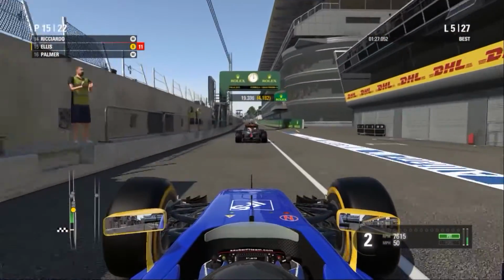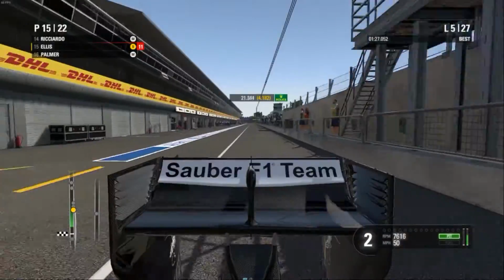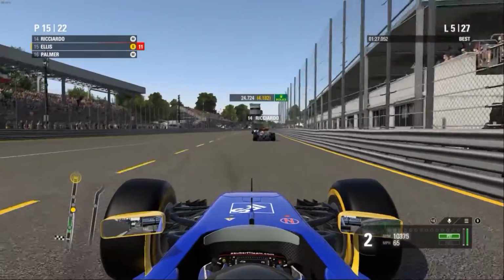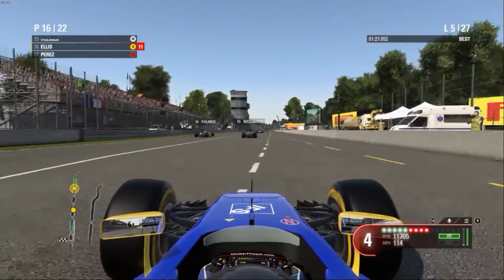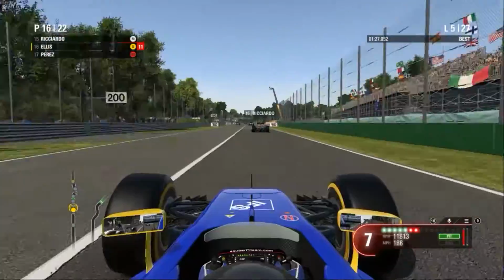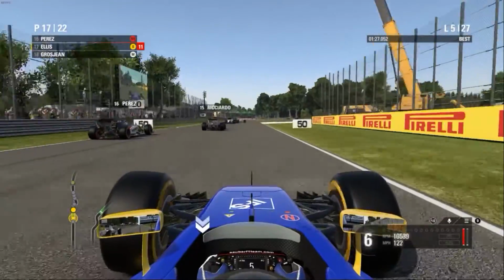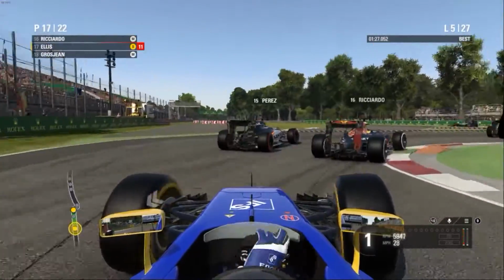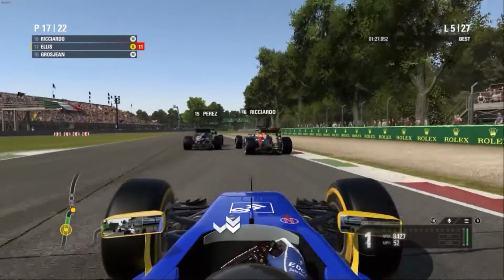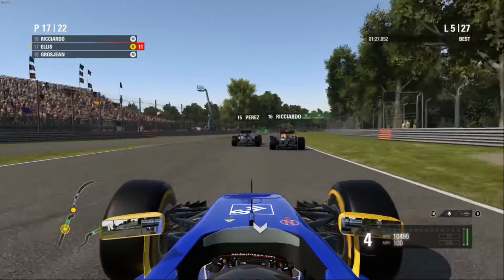Yep, they've all gone past us. Good job, Sauber. 4.1 seconds. My nan could do it quicker than that. On our own. Okay. Whoa! Jesus, Perez. What on earth was he doing there? Sergio's lost it. How did he have that much pace out of the pits?